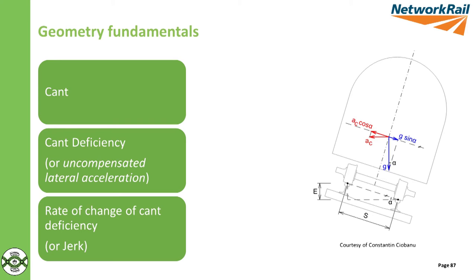This is cant. We probably all are aware of this. If we incline the track enough, all of the lateral component for a given speed is transferred vertically in the reference plane of the vehicle. This is equilibrium cant. The difference between the two is known as cant efficiency or uncompensated lateral acceleration. When entering a curve, there's a transition period where the vehicle moves from a cant efficiency of zero to non-zero. The rate at which this has occurred is the rate of change of cant efficiency, or to coin a technical term, jerk. It doesn't sound technical, but that is the real term.